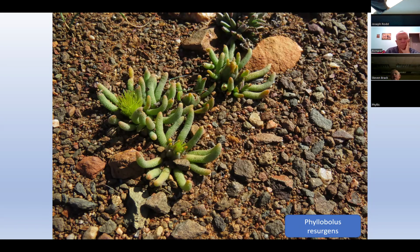This is one of the mesembs that has an underground caudex. There's a caudex underneath there, and the caudex on these plants is the size of an orange to a grapefruit, depending on how old it is. So during the summer, this is what you would see. This would be the view. Nothing. You just see the rocks.